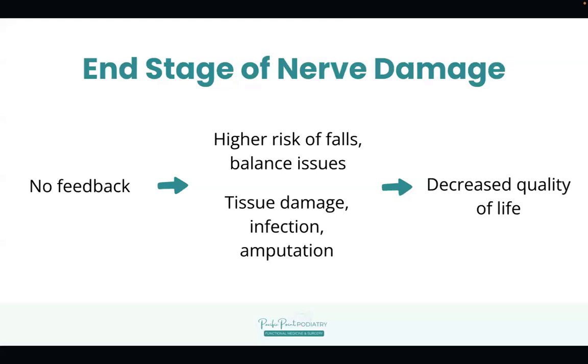They can't feel, their immune system is suppressed, they can't deal with the bacteria that entered their skin. And then all of that leads to a decreased quality of life where they can't be independent. They're always worried about walking. They walk less, affecting their mental health. So that's why understanding this is so important.